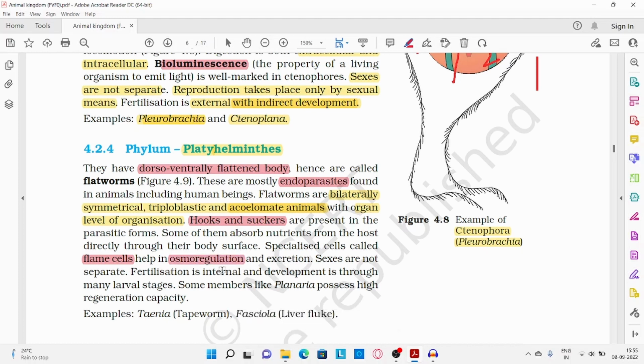Examples of such organisms will first of all be Platyhelminthes, because we have read it in this chapter itself, and two more, rotifers and nematodes. So remember it like this: F, flame cells; Platyhelminthes, P; nematodes, N; and rotifers, R. So P and R have flame cells. Remember it in this manner: P and R, flame cells, Platyhelminthes and rotifers.